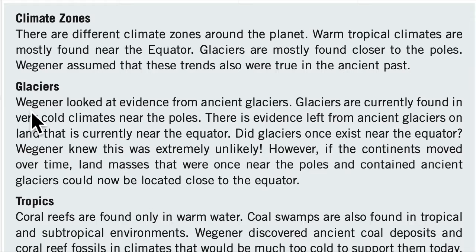Glaciers. Wegener looked at evidence from ancient glaciers. Glaciers are currently found in very cold climates near the poles. There is evidence left from ancient glaciers on land that is currently near the equator. Did glaciers once exist near the equator? Wegener knew this was extremely unlikely. However, if the continents moved over time, land masses that were once near the poles and contained ancient glaciers could now be located close to the equator.